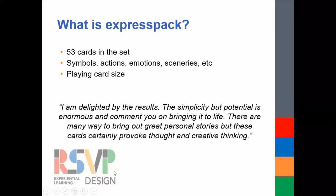Expresspack contains 53 cards with various images. On these cards, you can find symbols, actions, sceneries, emotions, etc. So a wide range of cards with both positive and negative feelings attached to them. Cards are the same size as playing cards. Therefore, it is easy to take these with you at any time. I usually have my deck in my bag all the time. You never know when these can come in handy, not only as an icebreaker, but also when you need to facilitate a simple discussion or a brainstorming event.